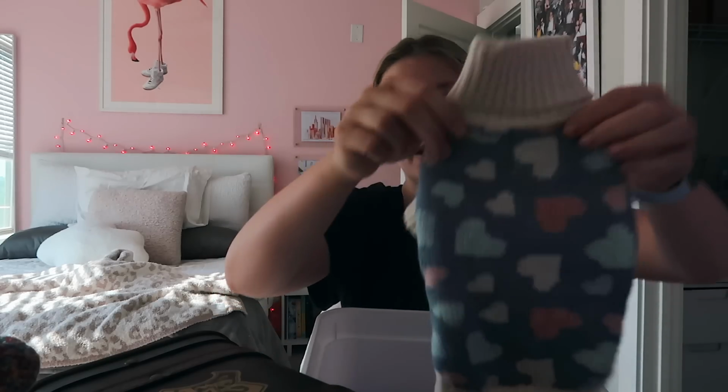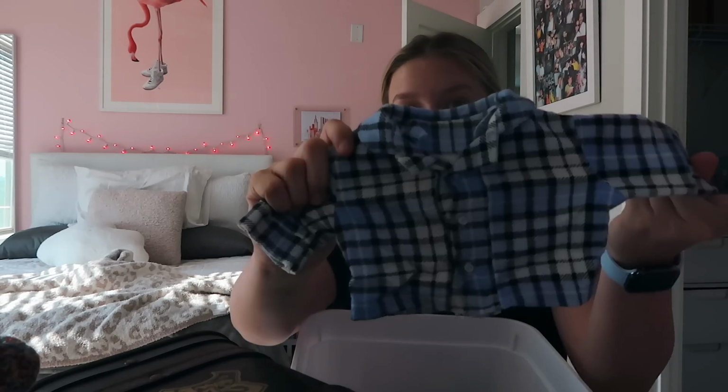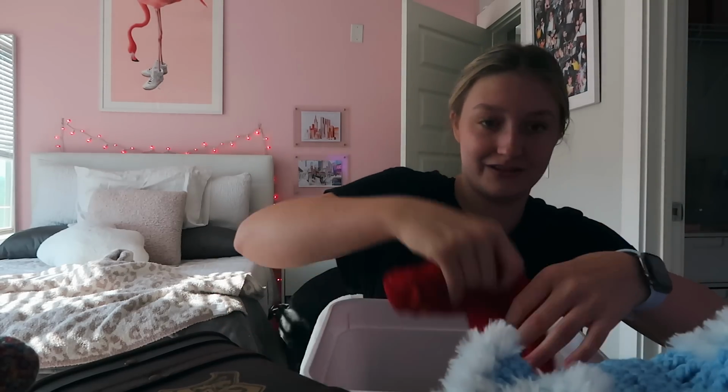We got this little sweater for him. This used to be for one of my American Girl Doll boys, and now he wears it for some pictures. This is what he had last year, just so many clothes.